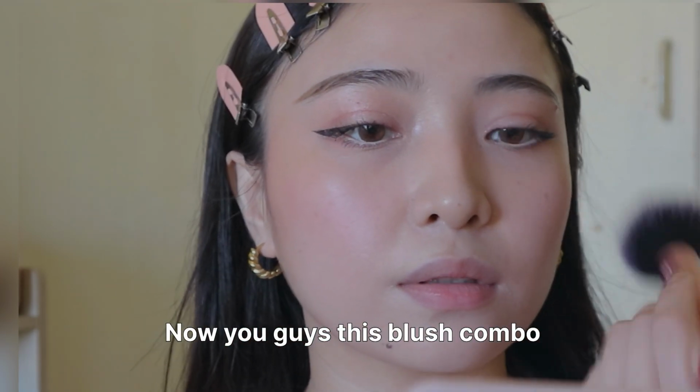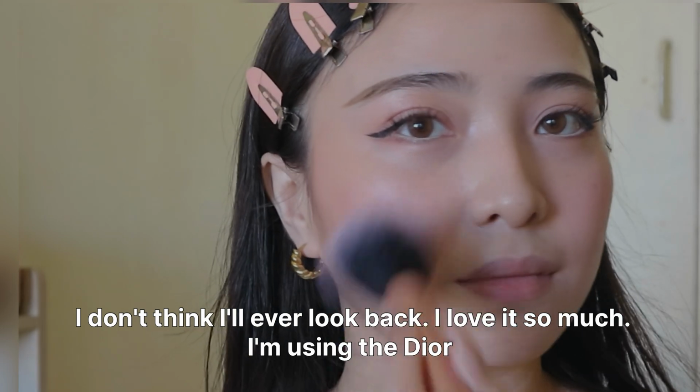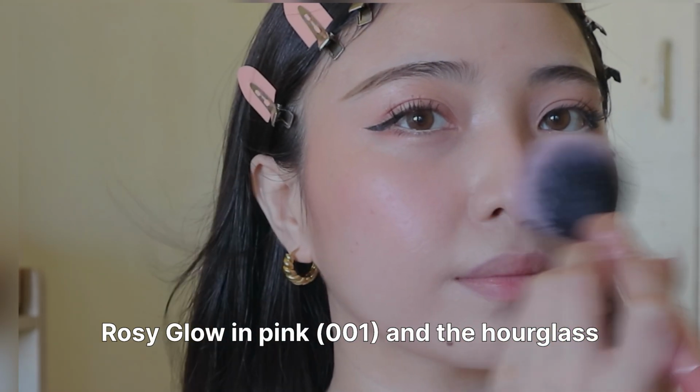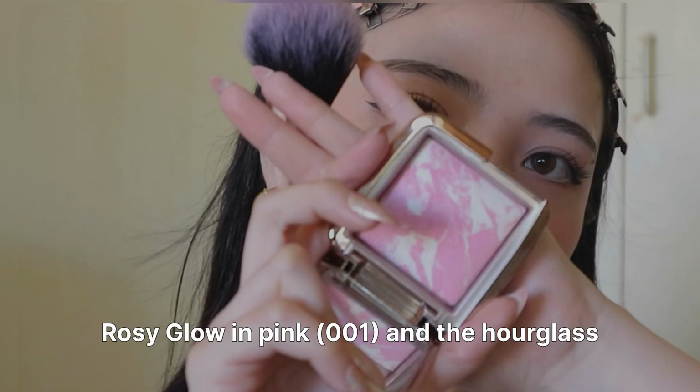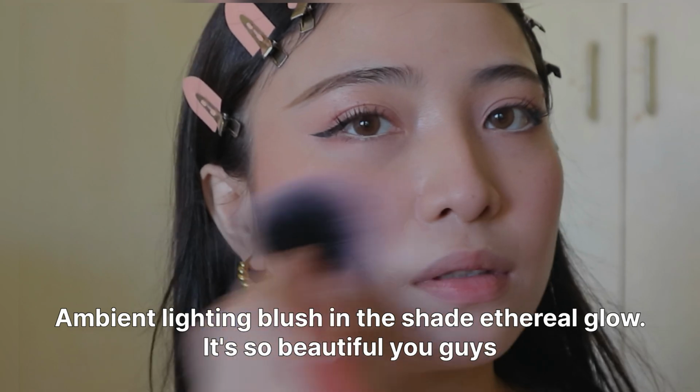Now you guys, this blush combo, I don't think I'll ever look back. I love it so much. I'm using the Dior Rosy Glow in pink and the Hourglass Ambient Lighting blush in the shade Ethereal Glow. It's so beautiful, you guys.